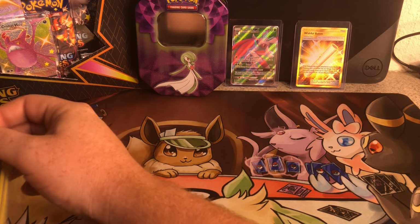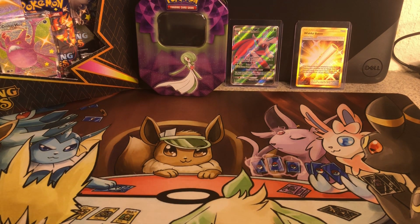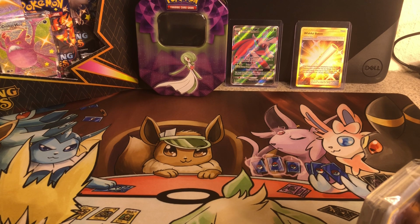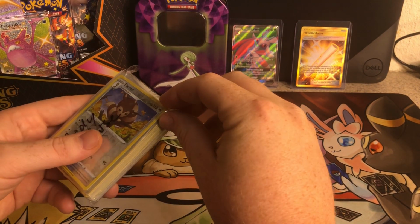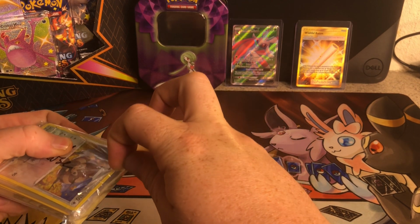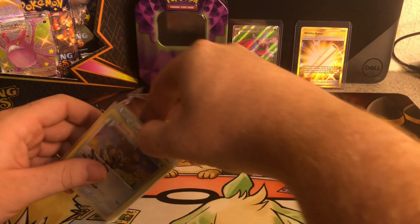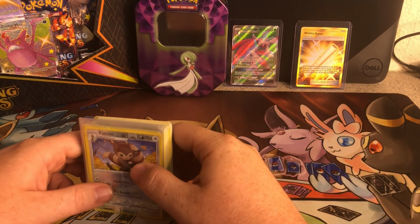You know, I grew up in the 90s with the original stuff. Kind of fell out of it after probably Gen 3 or 4. But you know what? The love for the cards is never gone. And I was lucky enough to be able to start collecting again and doing this kind of stuff. So I figured, why not? It's a fun hobby.